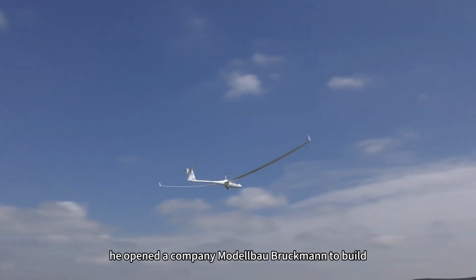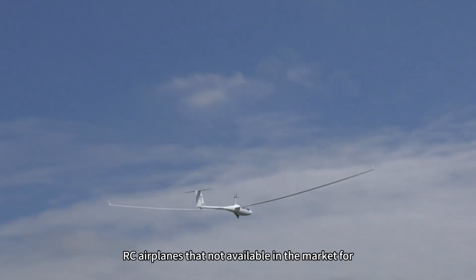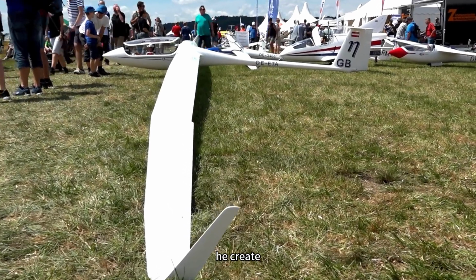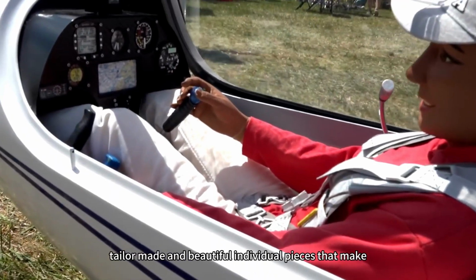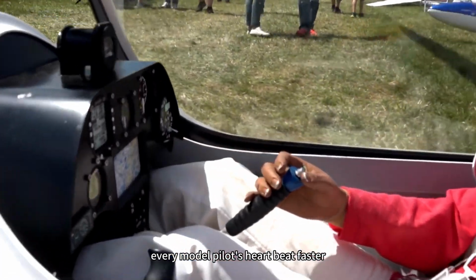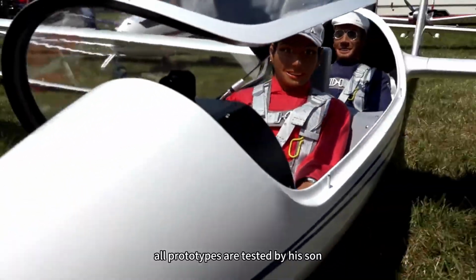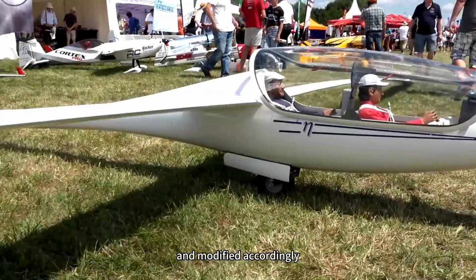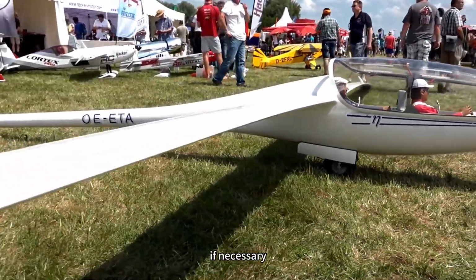He opened a company, Modellbau Bruckmann, to build RC airplanes that are not available in the market for customers. He creates tailor-made and beautiful individual pieces that make every model pilot's heart beat faster. All prototypes are tested by his son Gernot and himself in countless flights and modified accordingly if necessary.